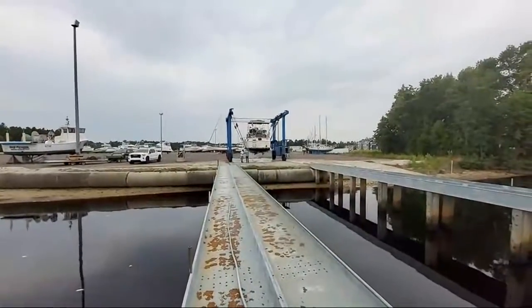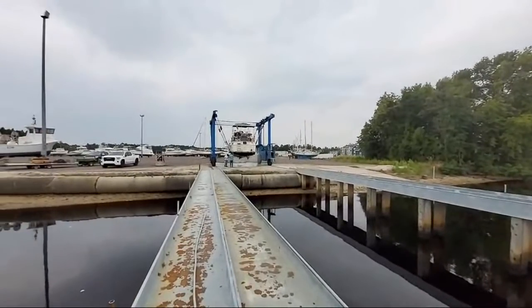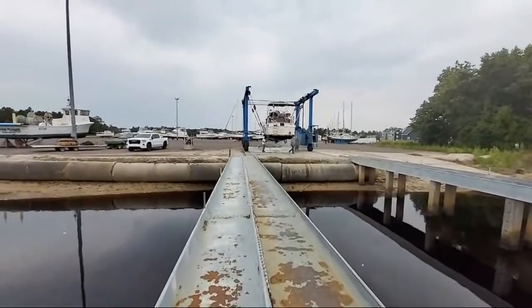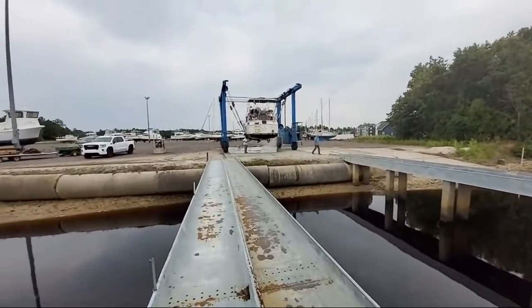Good morning. Yep, so we got her hauled out. They said 8 o'clock, and y'all see he was down at the boat at 7:30. I had a couple things I wanted to do, and I was waiting, but it is what it is.